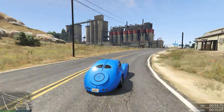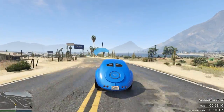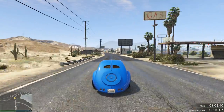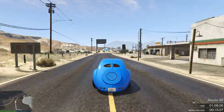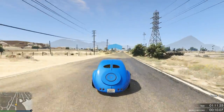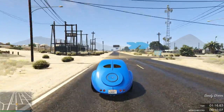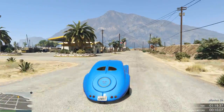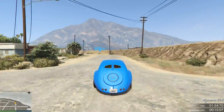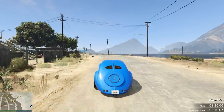Definitely losing time through the tight stuff, but can we make it up on the long straightaways? Hammer down, Zed. Hammered. I'm going to brake a little early here because this is a Z-Type, and oh yeah, that seemed like a good idea. I kind of probably could have braked a little later there. Because really, the car overall isn't too bad. It really isn't.